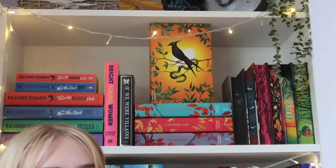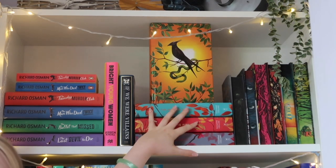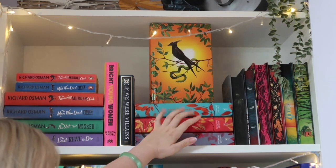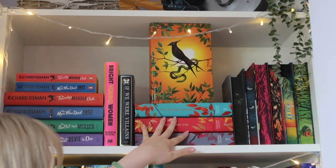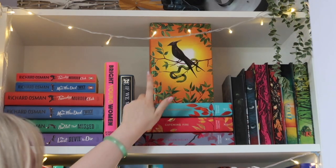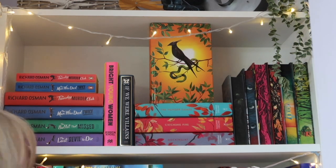So those are all the sprayed edges that I have displayed in that little corner. And then we have here my prized possessions, my Hunger Games special editions. These are the Scholastic ones that they did, and they sold out and I didn't get them and I was very upset, and then they came back in stock and I did. So we have the Hunger Games, Catching Fire, Mockingjay, and the Ballad of Songbirds and Snakes. They're all iterations on this style. I'm not going to get them all out.